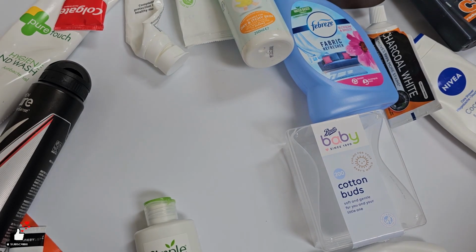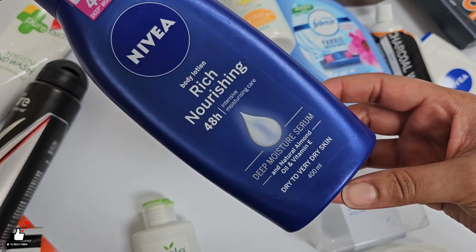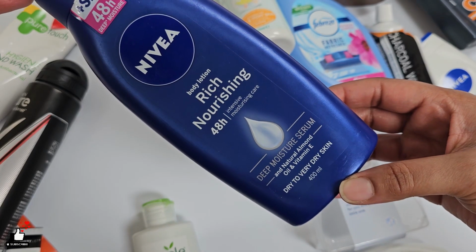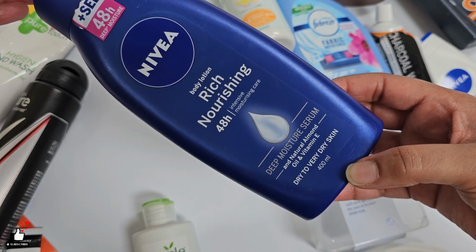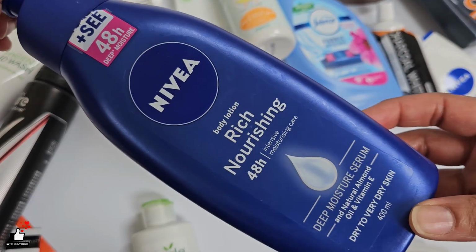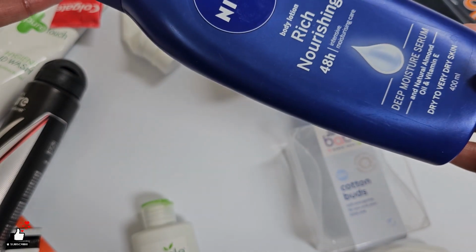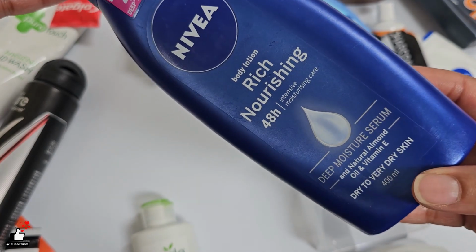So that's that one. And then we have my NIVEA Rich Nourishing Deep Moisturize Serum and Natural Almond Oil and Vitamin E Moisturizer for dry to very dry skin. I love this stuff. I still have a couple bottles in my stash. I'm currently going through Astral at the moment because we bought some, and I like to mix it up every now and again.